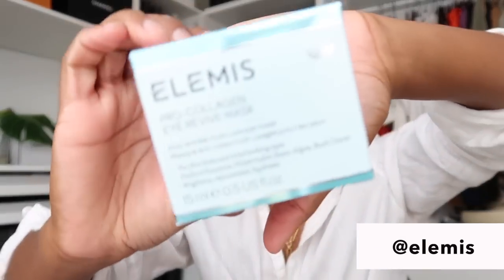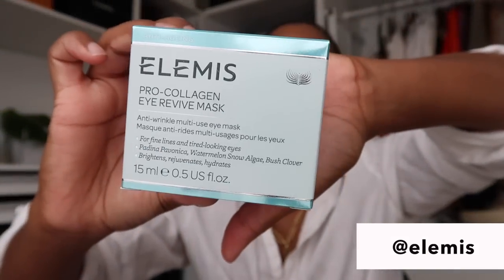Let me show you a few things I got in from PR. A lot of these things I've had for a few weeks. First up, I got a little something from Elemis. They always send me the best stuff. Their skincare is amazing.